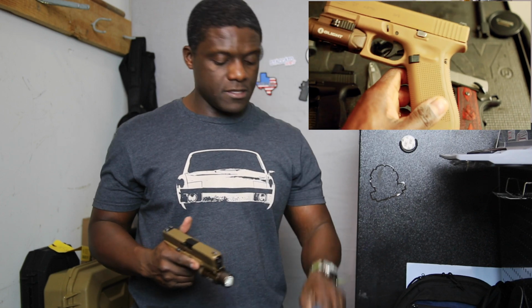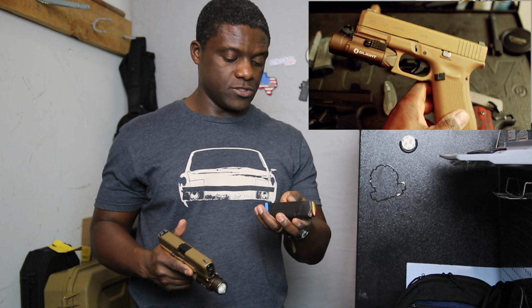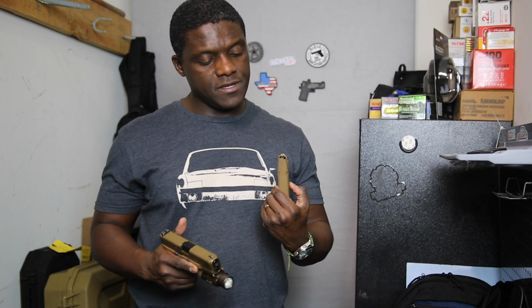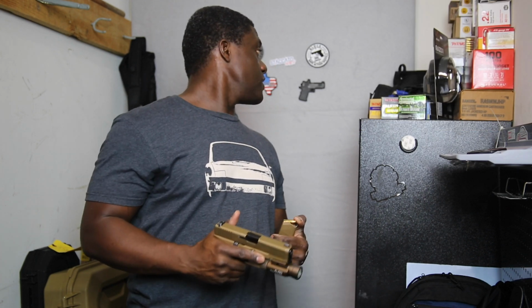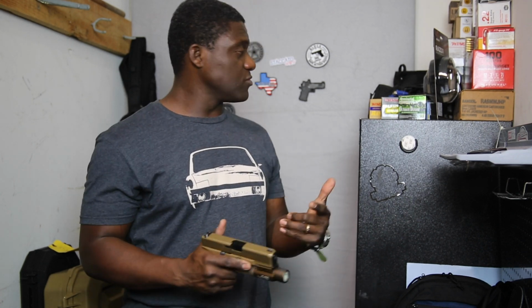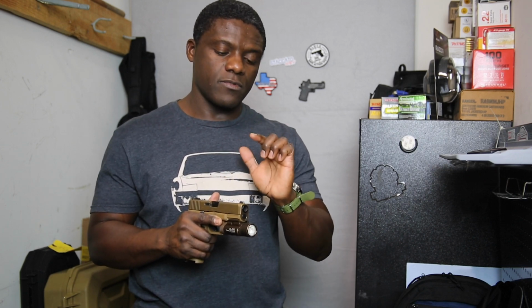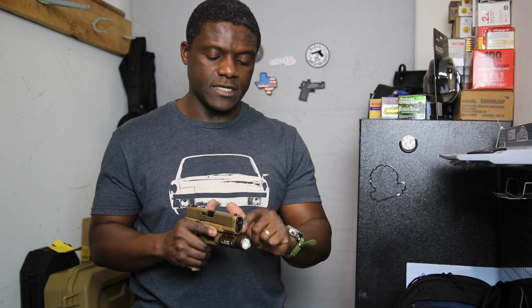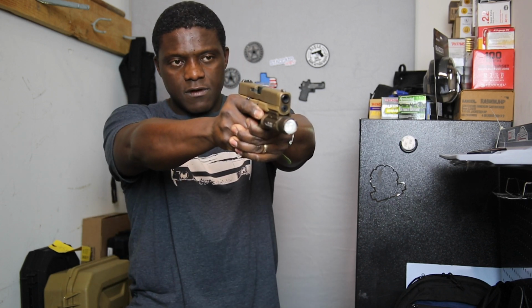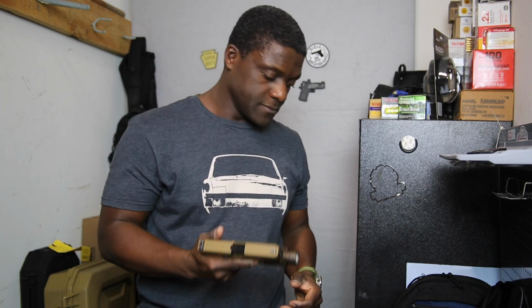17 round magazine and another magazine. So usually always 2 magazines. This one has the Winchester 115 grain ammunition. I usually do 147 grain, 115 grain. I sometimes put a suppressor. I put a threaded barrel on this 19X to suppress it. Night sights. The 19X comes with the Glock night sights.